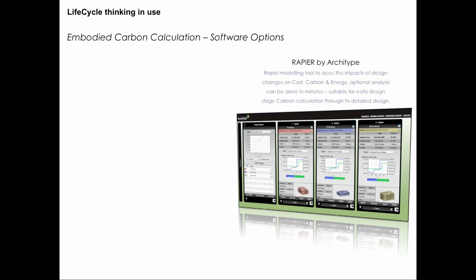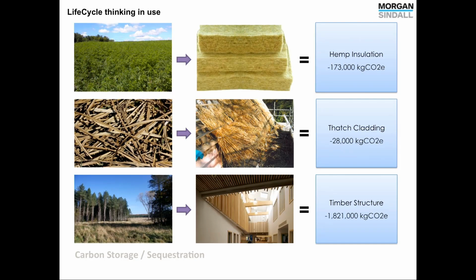Now you're going to ask me about the carbon. So I knew that was coming. The architect, Archetype, have a program called the Rapier software, and their Rapier toolkit was being used alongside the life cycle costing information to just have a check on the carbon and what was going on carbon-wise, just to make sure we weren't making any massively dangerous design changes to our low carbon approach.